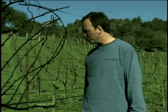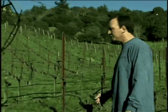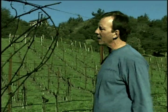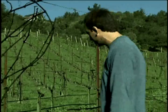I'm right here finishing pruning. If you step up here to the vine that I finished, you'll see I've taken off all the growth from last year. Each of these canes that I'm cutting away carried a couple dozen leaves and 2 clusters of grapes, which made our last vintage.